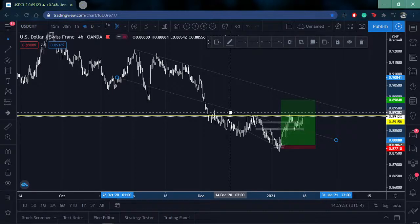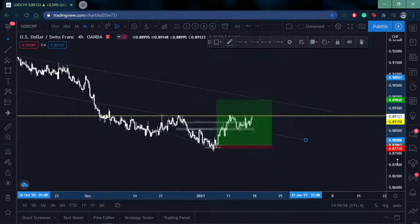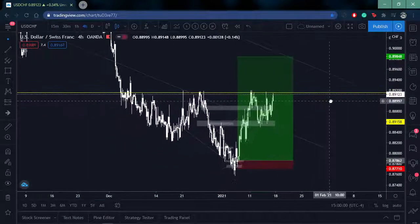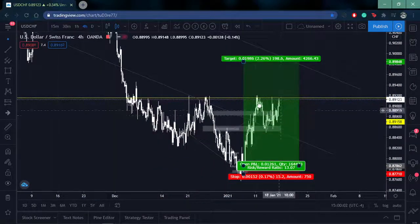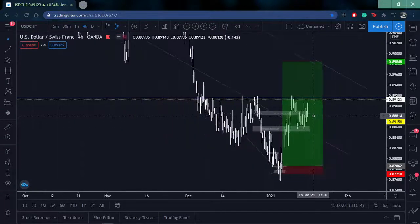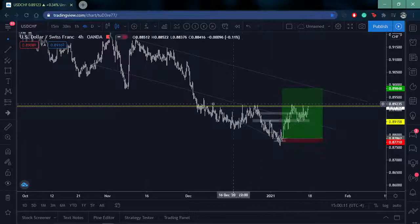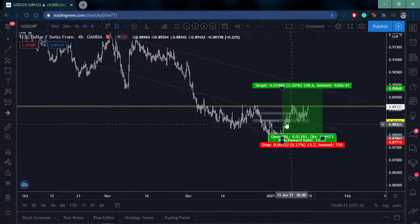This was actually a perfect entry to enter around here. Missed that. To enter here, to take the buy, to go up here. Reason being, initially it would have broken this trend line right here. Came back, retest and buy. It also was a support.